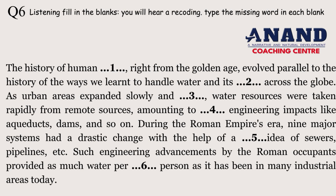The history of human civilization, right from the Golden Age, evolved parallel to the history of the ways we learned to handle water and its resources across the globe. As urban areas expanded slowly and steadily, water resources were taken rapidly from remote sources, amounting to luxury engineering impacts like aqueducts, dams, and so on.